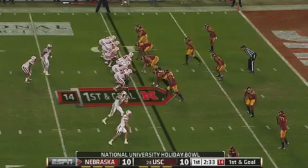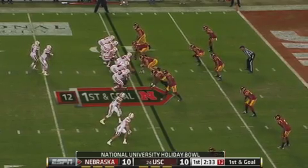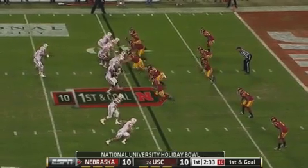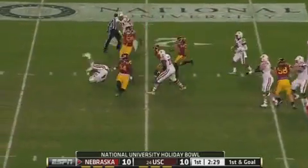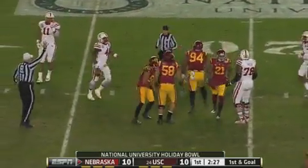Good work to stay with this play and flag number 94 for taunting the opponent's bench. I know I sound like a broken record, but referees must include in the announcement the number of the unsportsmanlike conduct foul, either the first or the second.